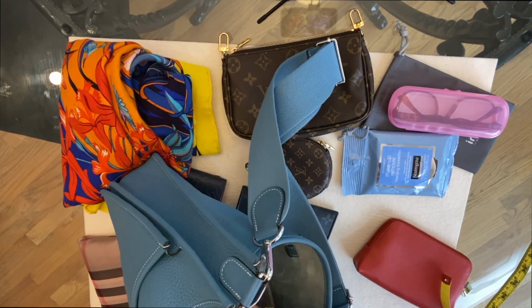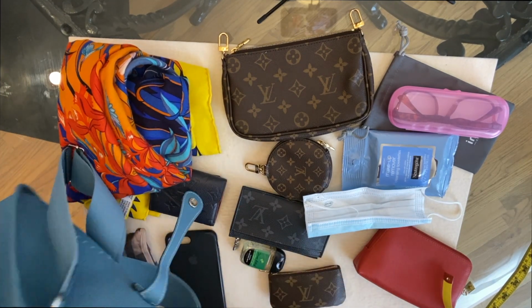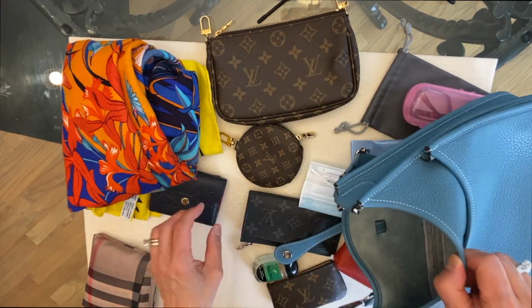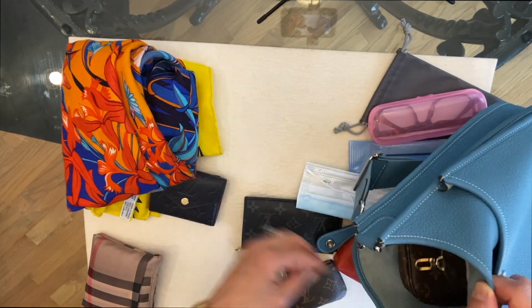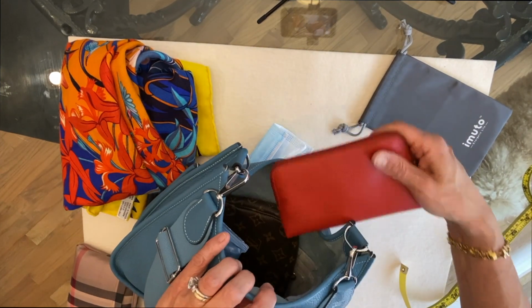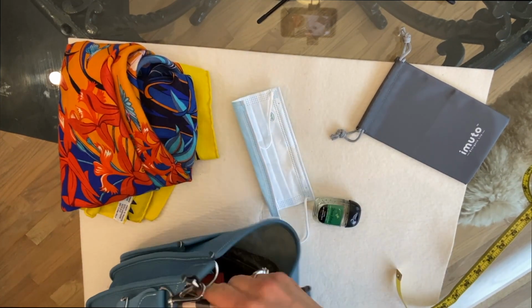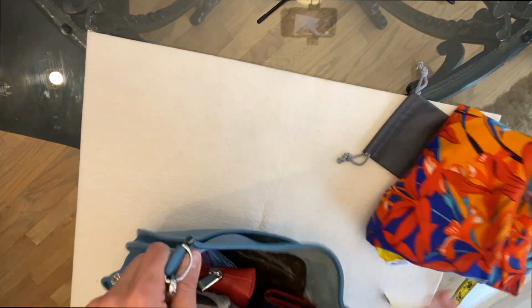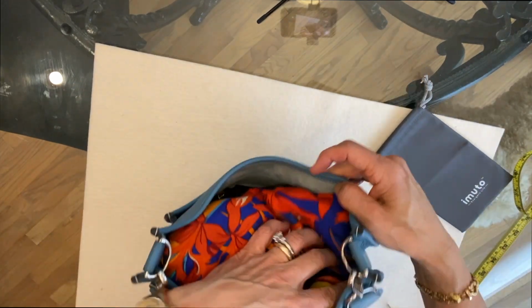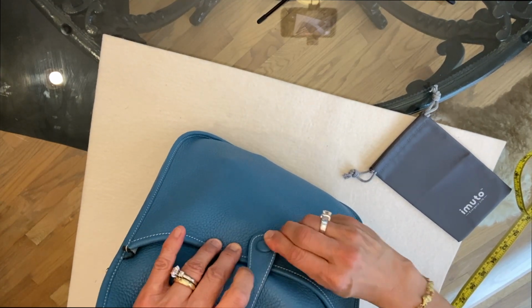I have a bag organizer here. Oh, I forgot. There's also a mask, which is easy to shove in anywhere, right? Okay, so phone case. I'm gonna put it on the edge. Mini pochette from multi-pochette accessoire. The coin case, card holder, clay, makeup remover, glasses, it's a little pouch, Zoe wallet, and shopping bag, hand sanitizer, and then the mask. See, this is what it looks like now. I still have room, so I'm going to put this Hermès scarf in, and let's see if it has no problem shutting.